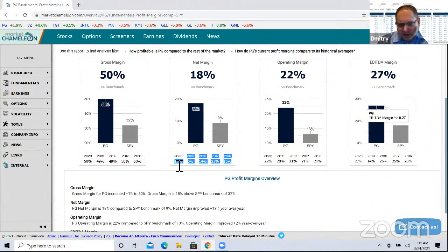And we could see here it does jump around a little bit, but it's been as high as 23%, 16%, 5% at 18%. So that's still pretty healthy, though. I would say profit margins versus the rest of the market.